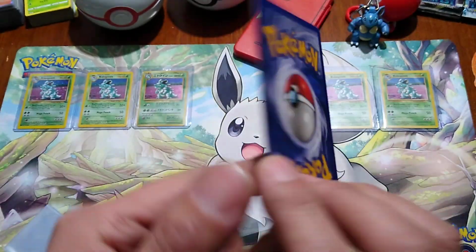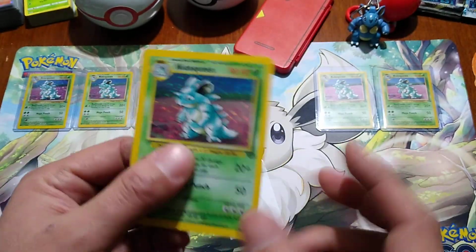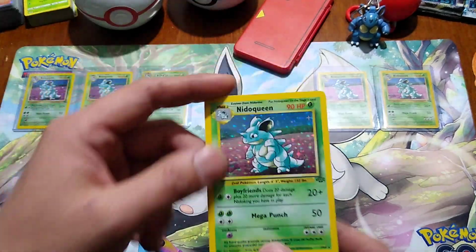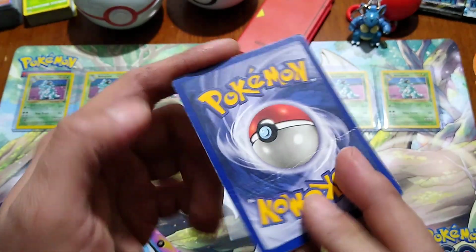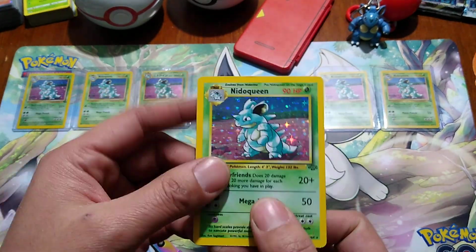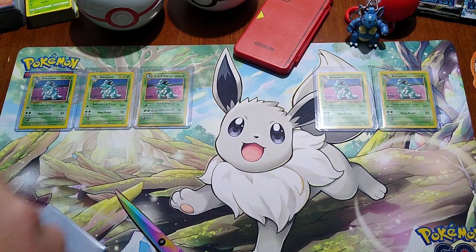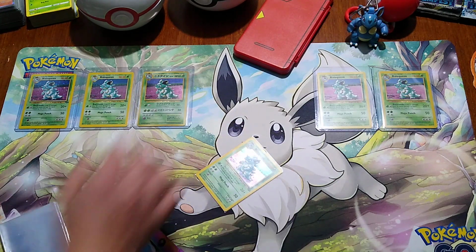Oh, I already see the crease on the back. It looks like this was either from being shoved in a binder, or in a top loader, or in a sleeve, and it just accidentally got bent. That's what it looks like to me. Or a potential accident with shuffling, maybe. But however, that's good enough for me.